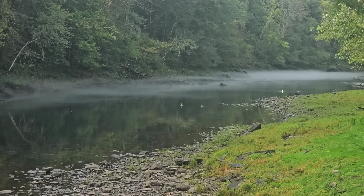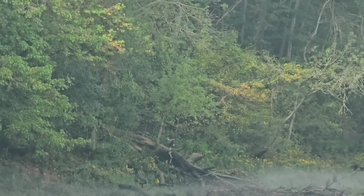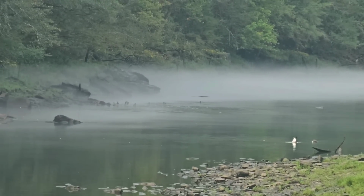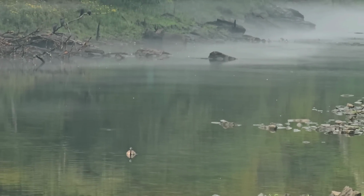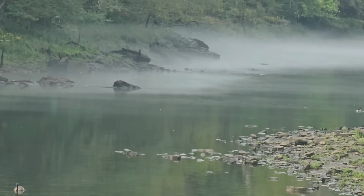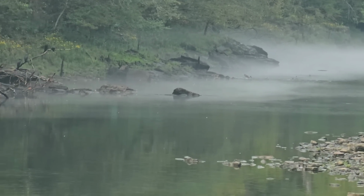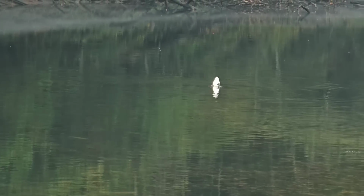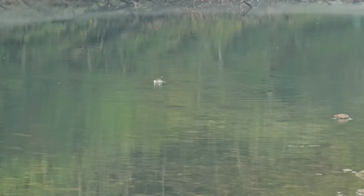I'll get my glasses on so I can even see. There we go. I hope y'all can see the geese down there, because it's so pretty. The fog on the river and the geese and the fishermen. That's the greater Canadian. That's the big geese.